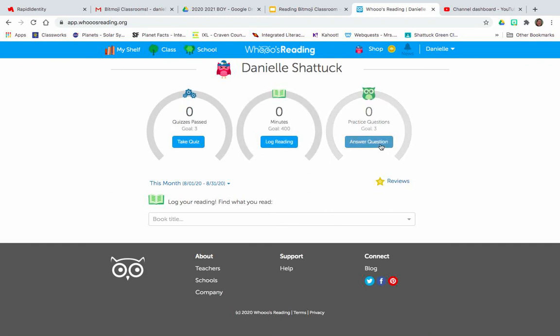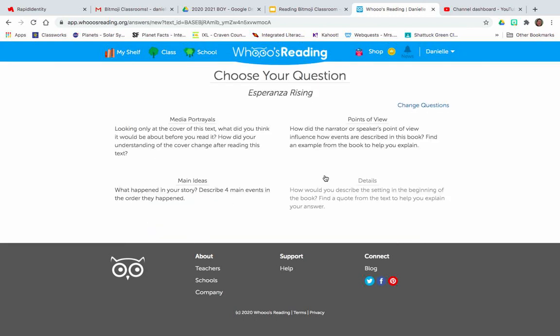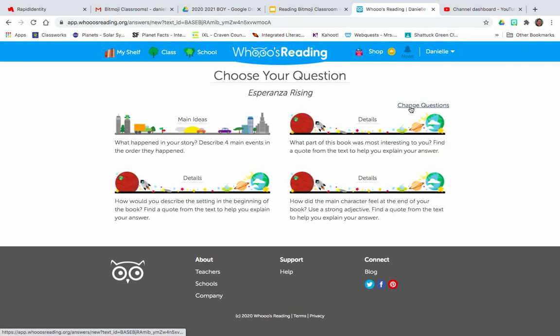Okay, and then as you go, I want you to click answer questions. So again, you can pick Esperanza Rising, and then you pick which one you want to do. So you could do details, you could do main ideas, you can do media portrayals. You can also change the questions. If you didn't like the questions or you'd already done some, you can click change the questions.